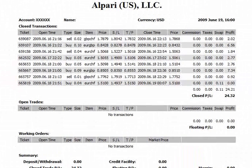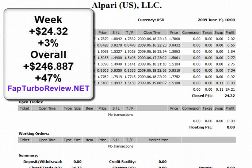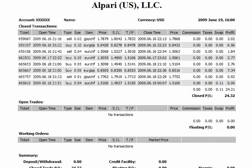And now we're looking at the El Pari account. For the week, the El Pari account was up $24.32, which is a 3% increase for the week. Overall, the El Pari account is up $246.88, or up 47%. The El Pari account continues to perform very well for us.